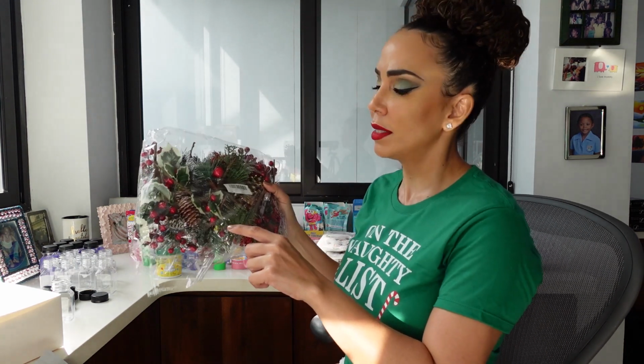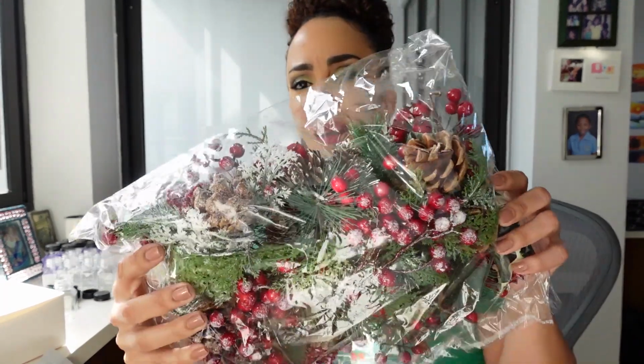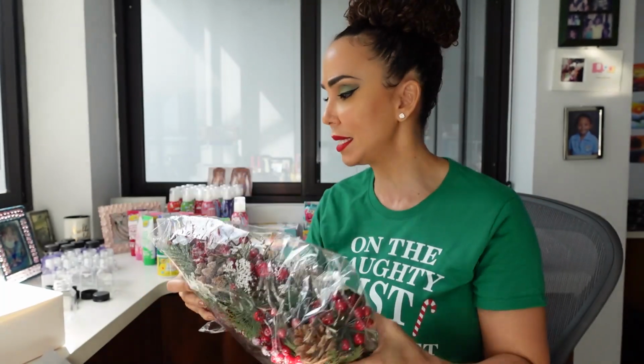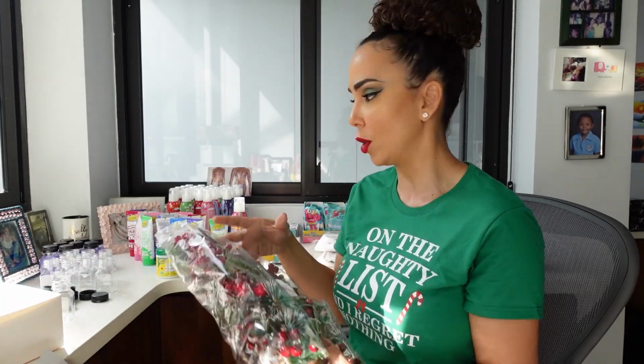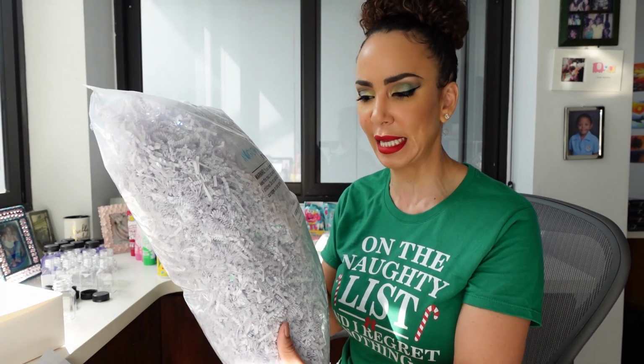And then this was on sale. It's like Christmas stuff. So I'm gonna break off a little piece and put it on the box as well, just to make it look all nice. And then some of this paper stuff, just so everything sits really nicely in the box.